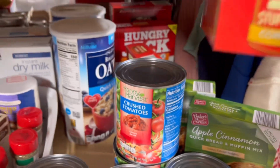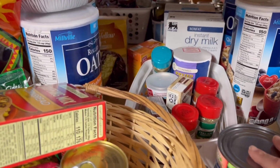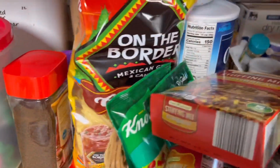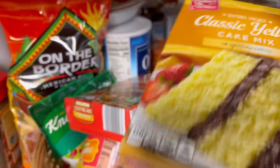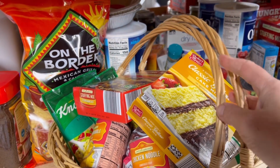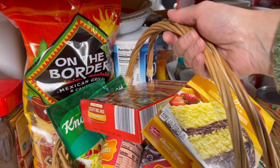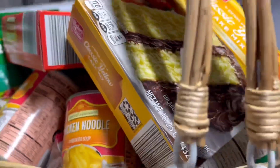We have some stuffing mix. Add that. I'm going to use that this week. Let's see. I think I have some cake mix back here. Yes. So we can add some cake mix. And I think that's good. I got a couple of things upstairs. And then also I might pick up something while we're out just to go with that. But if everyone will do a little something, then we'll have a lot to pass on.